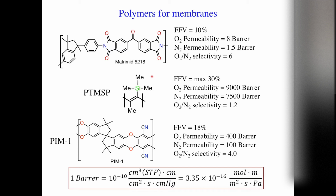If we go to the extreme of permeability, you come up with this strange polymer called polytrimethylsilylpropyne, or PTMSP for short, and this has a very high fractional free volume, something like 30%, and massive permeability. So oxygen permeability is something like 9,000 barrer for a freshly prepared PTMSP film, but oxygen-nitrogen selectivity is almost no selectivity. It's very, very unselective. So PIM1 has an oxygen permeability right in the middle, something like 400 barrer, and a respectable oxygen-nitrogen selectivity of around 4.